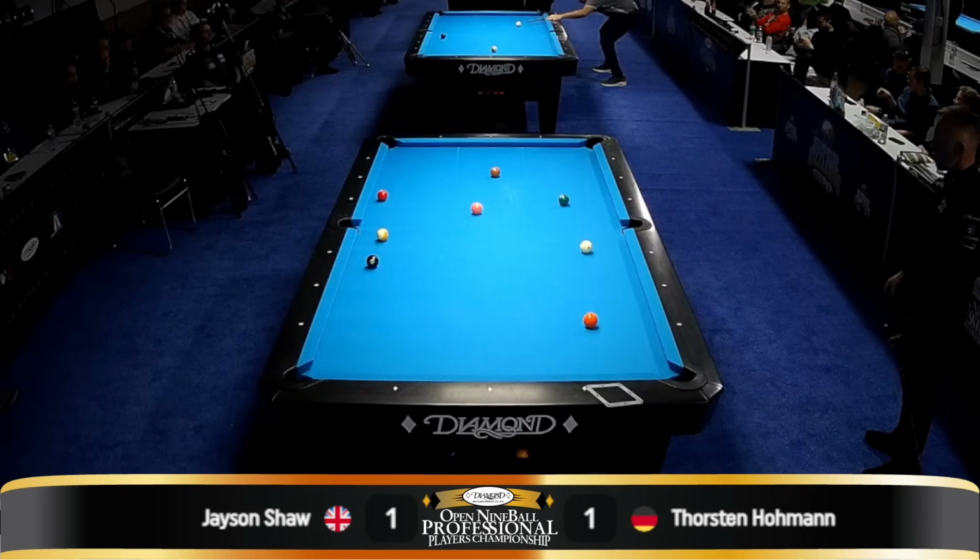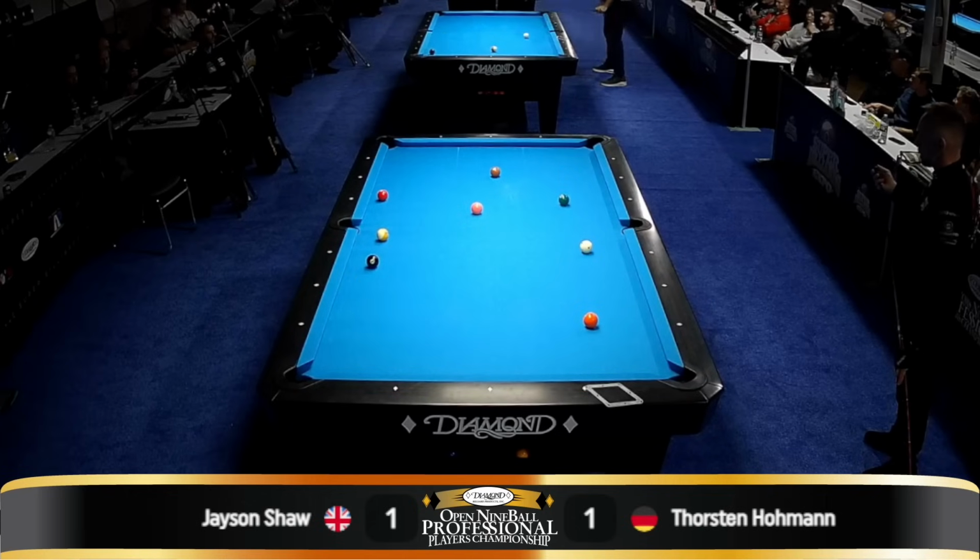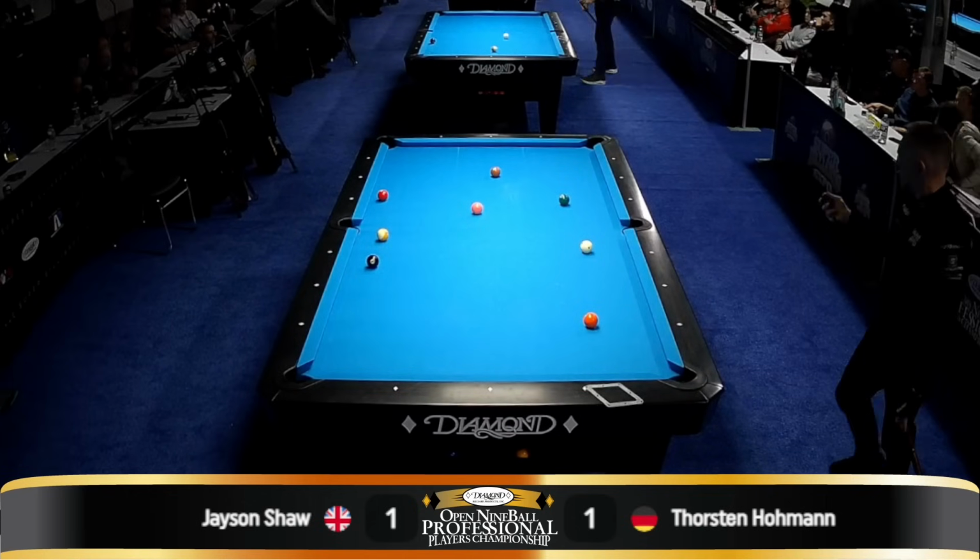On these side table matchups, guys, we only have 1 camera angle, so I'm not able to switch. Let's see some of the other angles of the table.